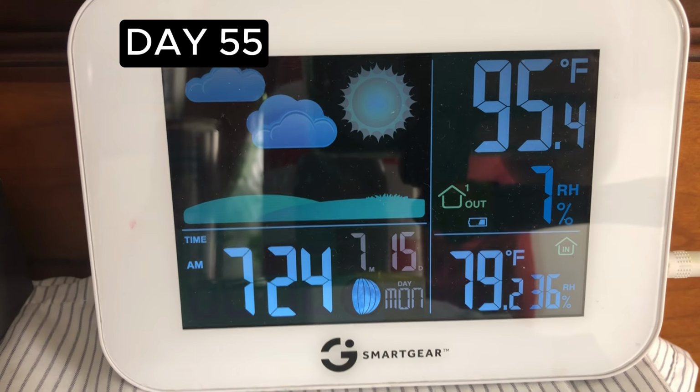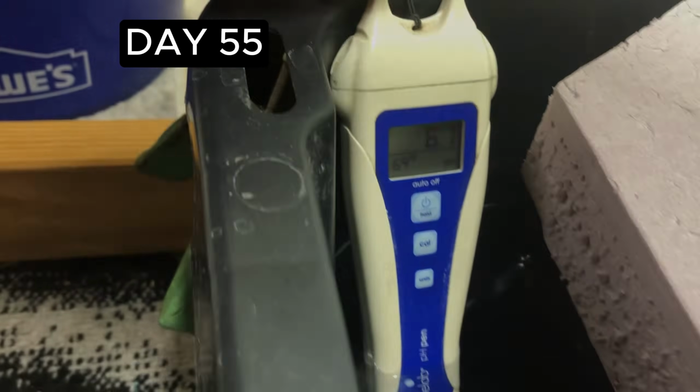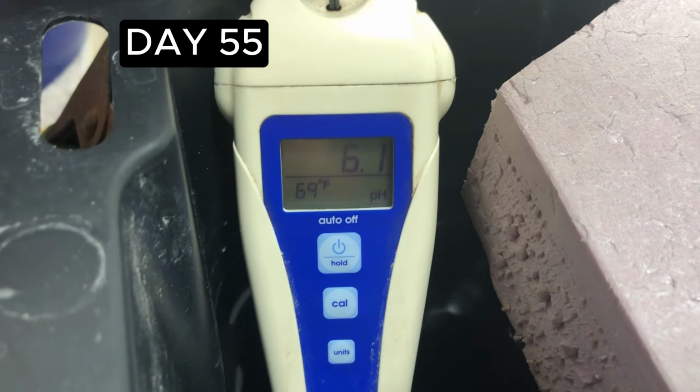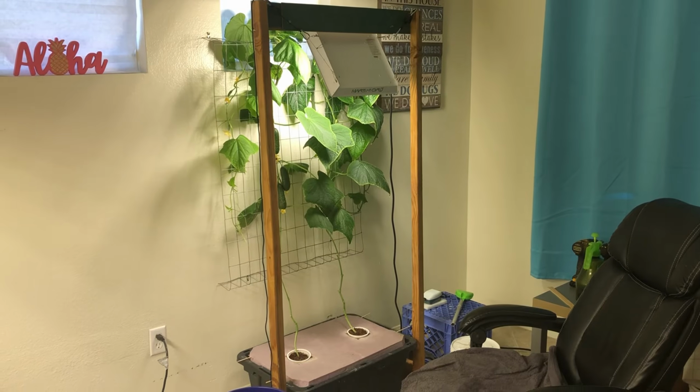Temperature outside 95 degrees, inside 79. pH sitting at 6.1, reservoir temp 69 degrees. And the ladies are doing just fine.